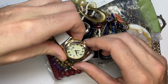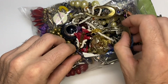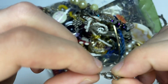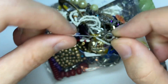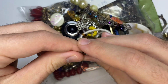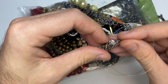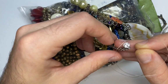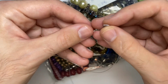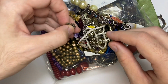Another watch, one of those bangle ones. $925. Comes with, it looks like a cubic zirconia. Not a bad little score, little cubic. Probably get 30 bucks for that.